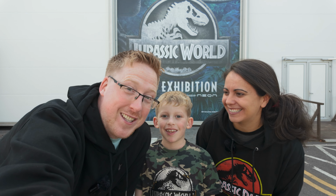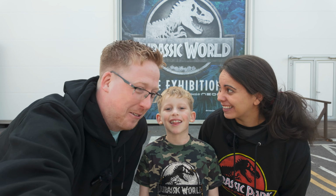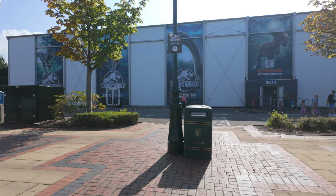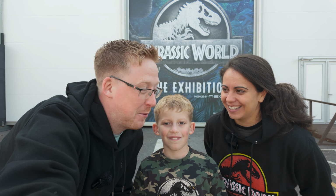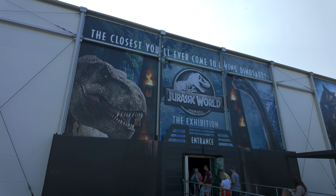Here at the Trafford Centre. Can't believe we've got something this cool so close to where we live. This is mental. Look at the size of this temporary building. Cannot wait to get inside. To be honest, I've avoided spoilers, no idea what it's going to be like inside, but super excited to see some dinosaurs.